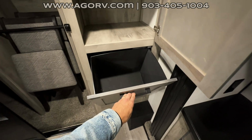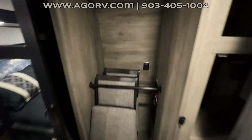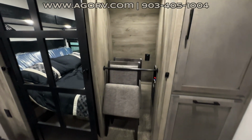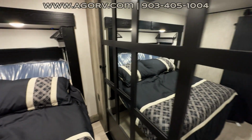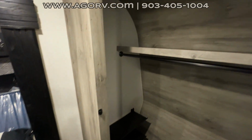This is going to be like a laundry hamper. Spot for a stackable washer and dryer in this portion of the closet. Motion activated light there, so that will come on automatically when you just leave that turned on. And then you'll have more storage back behind here. Let's get back in this space. Oh, I love the shelving system.